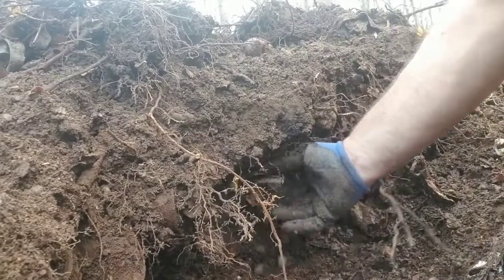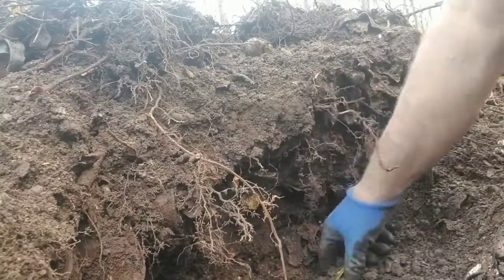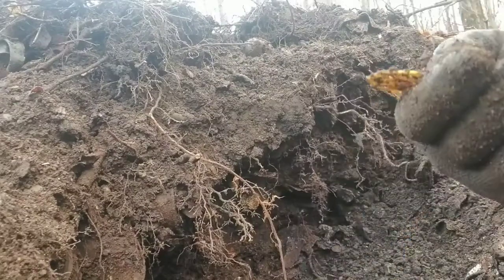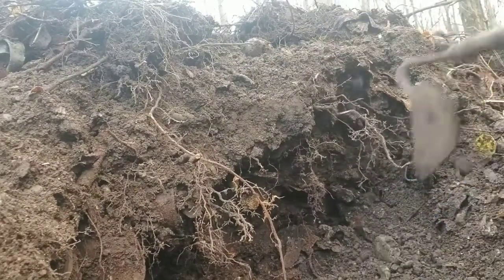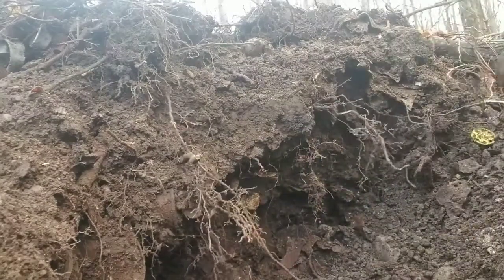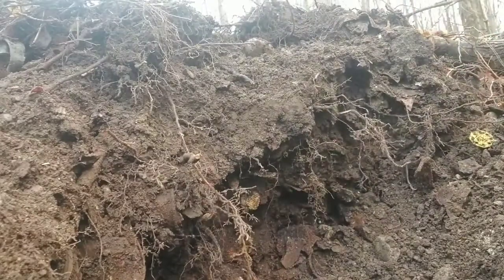Yeah, these roadside dumps are not like your normal dump. They're usually in the ditch, and they don't go down that far.